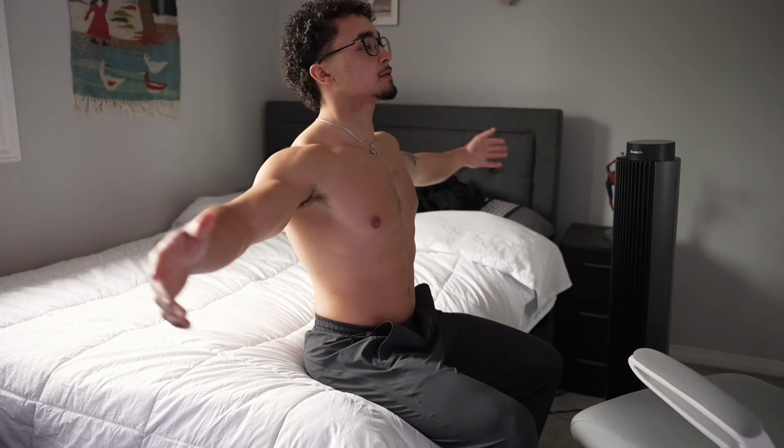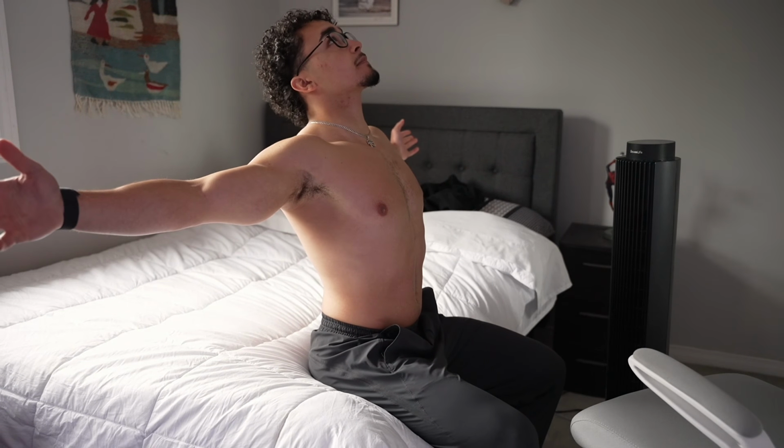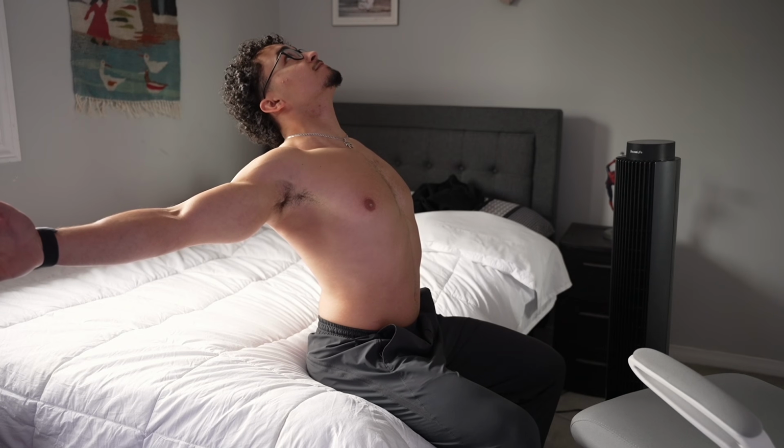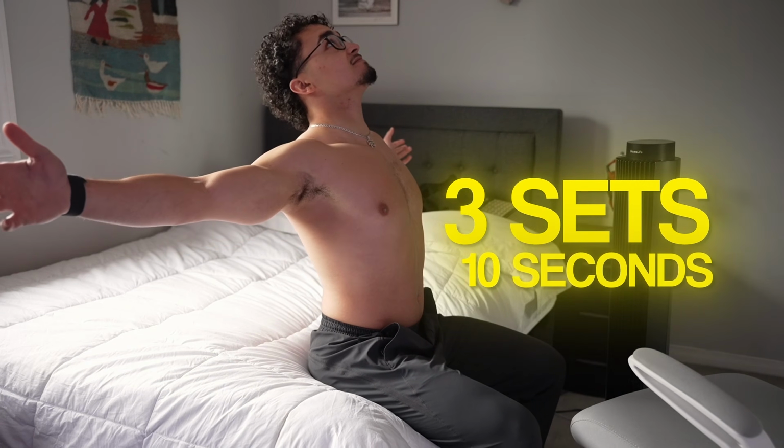Now getting into the exercises you can do to fix your posture, and these are crazy good. Number one, for your hunched neck, sit at the edge of your bed with your arms extended by your side. You'll look like Jesus, or as if you're trying to give someone a big hug. But what you want to do is, while keeping your feet on the ground, lean back, hold it, then bring it back up, and do that for 3 sets of 10 seconds. I've been doing this every morning, especially when I'm stiff, and I find that throughout the day I just tend to stand up more upright.